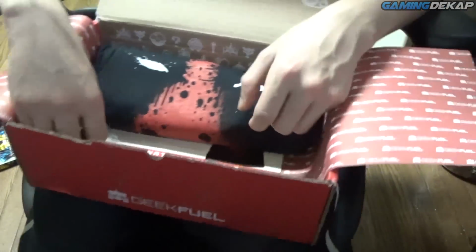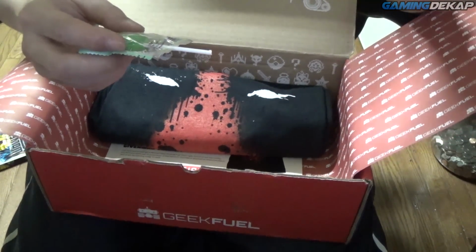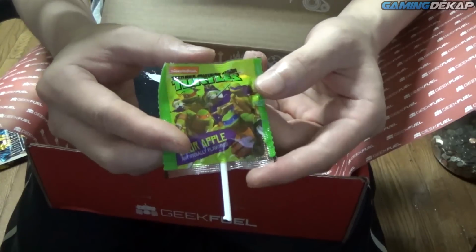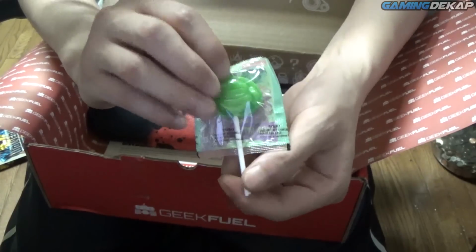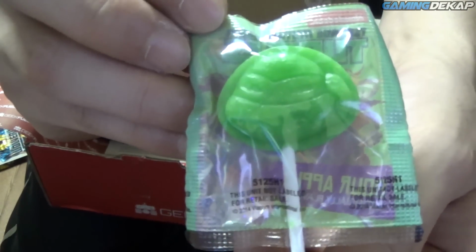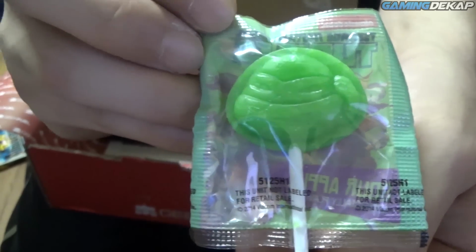And up next, actually, we'll go with this. Oh my god, I already know what this shirt is without even seeing it. Let's hurry up and get through this. Up next, we have the Teenage Mutant Ninja Turtle Sour Apple Artificially Flavored Lollipop in the shape of a Ninja Turtle. Let me get a better angle, there it is. Can you guys see it? That's a good look. It comes with this, but who cares about that?